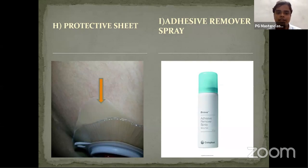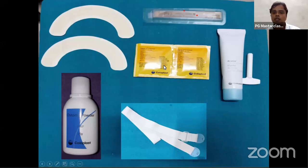Another one is the protective sheet. It also helps to prevent leakage, and we sometimes apply protective sheet around the barrier to prevent the leakage from the peristomal area. And when we are changing the bag, the gum or the adhesive material which is present on the barrier and the protective sheet can be removed with the adhesive remover spray. It is an alcohol based spray. These are the different materials. It is a cleanser. It is paste.